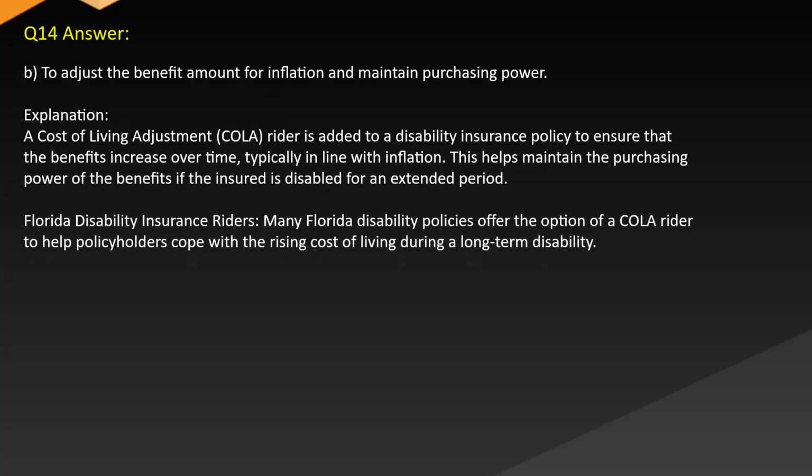Answer: B. To adjust the benefit amount for inflation and maintain purchasing power. Explanation: A cost of living adjustment (COLA) rider is added to a disability insurance policy to ensure that the benefits increase over time, typically in line with inflation. This helps maintain the purchasing power of the benefits if the insured is disabled for an extended period. Florida disability insurance riders: Many Florida disability policies offer the option of a COLA rider to help policyholders cope with the rising cost of living during a long-term disability.